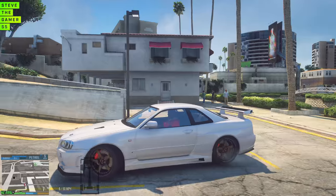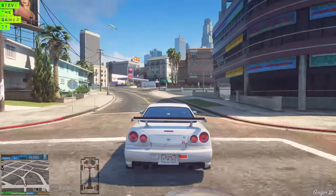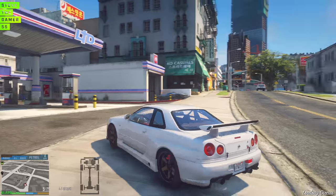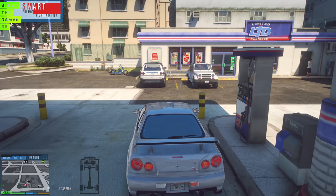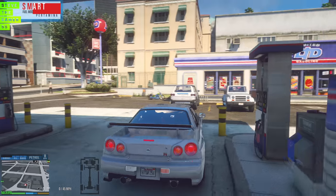All right, so let's stop at the gas station and hopefully we won't get stopped by any cops. Oh, was that a cop? Okay, they were chasing somebody else. All right, somebody else got the heat today. Let me not jinx myself. What's up, man? You want to race? Looking like a nice Ford GT over there, man.